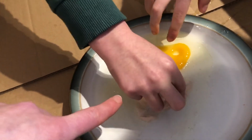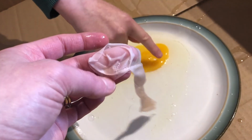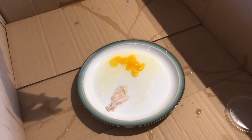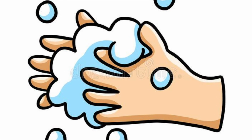When your egg has broken, you could use chopsticks or play with your fingers and have a good feel of what's left inside the egg. But always remember to wash your hands thoroughly. They'll be a bit vinegary and they'll be a bit eggy, so it's important to wash well with soap and water.